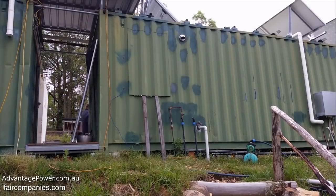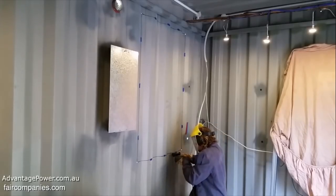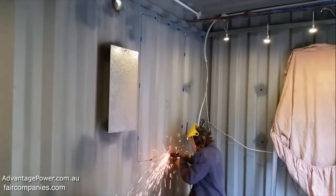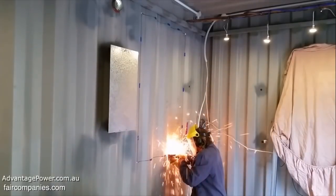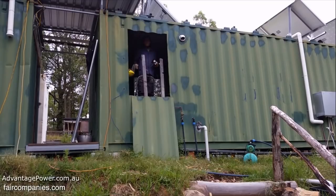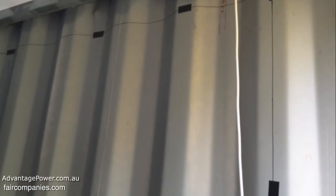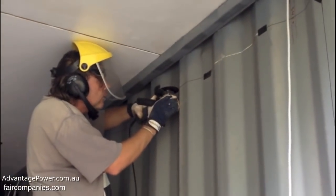I've never built a house before, and I've definitely never built a shipping container house before. I just started. Black tape where I don't want to cut until the very end. I used large and small grinders to cut the hole.